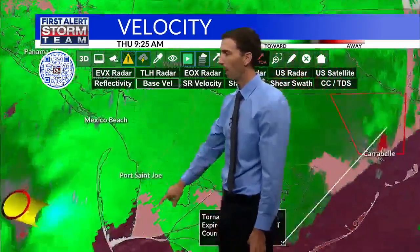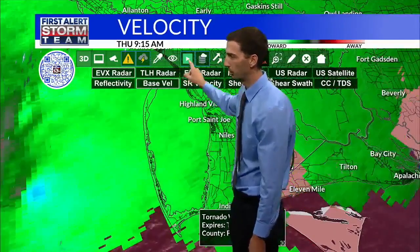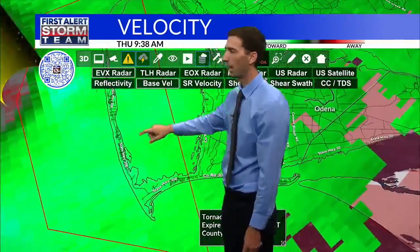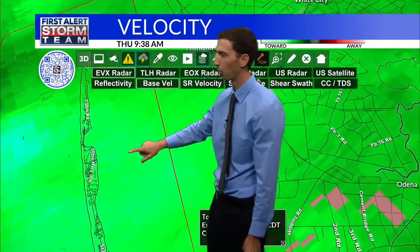So if you're out on the north end of Cape San Blas, you want to be seeking shelter now. I'm not sure if they've put a warning on this. Yeah, they just did. So tornado warning now for Cape San Blas. I'm glad they did that because that looks like a powerful waterspout that's headed toward Cape San Blas.